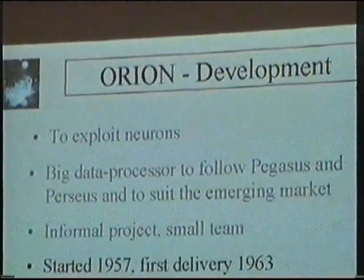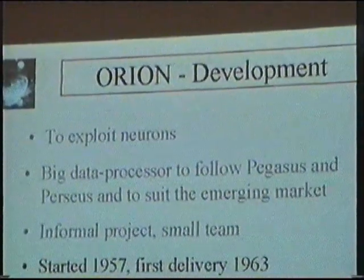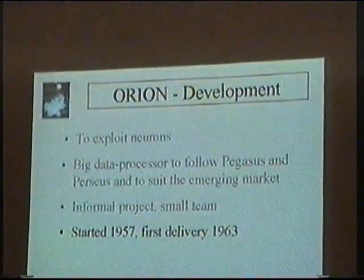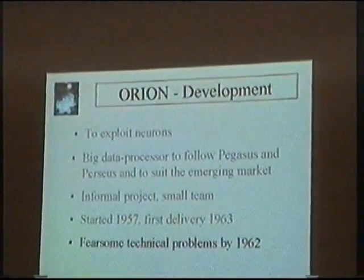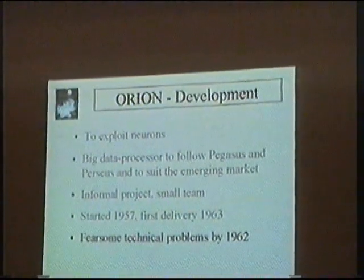implemented. Started roughly in 1957, first delivery 1963. That tells a story, doesn't it? Six years it took. Many of our best years. There were fearsome technical problems by 1962.